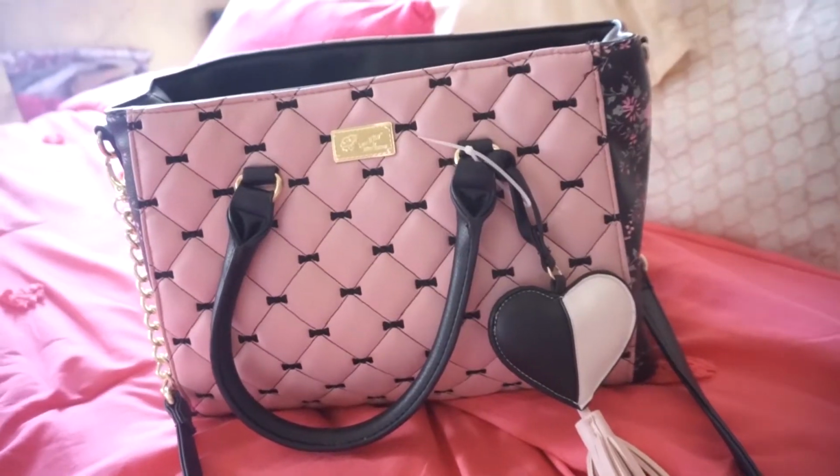I've used it for only a week now because I've only had it for a week, but I really like it and I wanted to show you it. And yeah, this is it. And I love the bow detail. This has little bows right here. From afar you probably see it as polka dots, but if you look closely it has little bows, and you know me with bows. I have one on today and I pulled out a bow from my bag, so I really love bows.